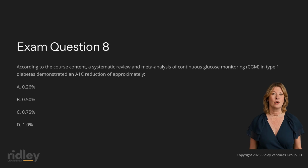Rationale: continuous glucose monitoring technology provides real-time glucose data that enables more precise insulin dosing and behavior modification. A comprehensive systematic review and meta-analysis examining 22 randomized controlled trials in type 1 diabetes quantified the glycemic benefit of CGM use at a mean A1C reduction of 0.26%, with a 95% confidence interval ranging from negative 0.37 to negative 0.15%. While this improvement may appear modest in absolute terms, it represents a clinically meaningful reduction that, when sustained over years, translates to significant decreases in microvascular complication risk.